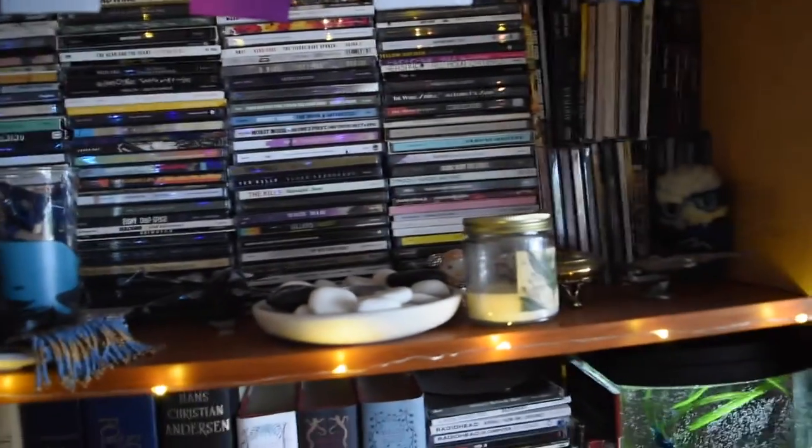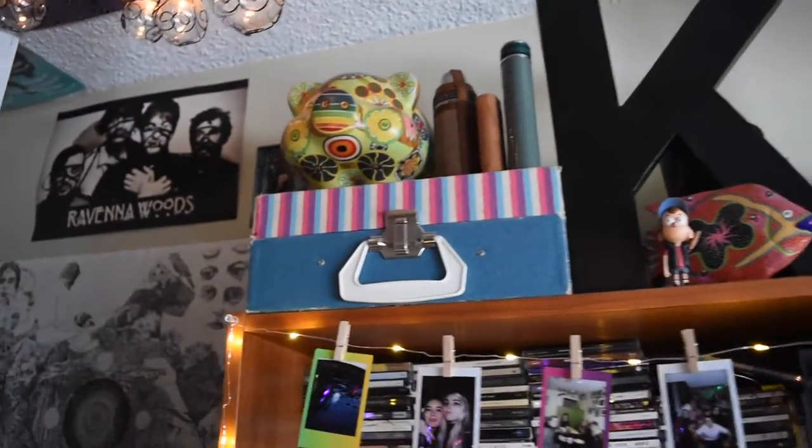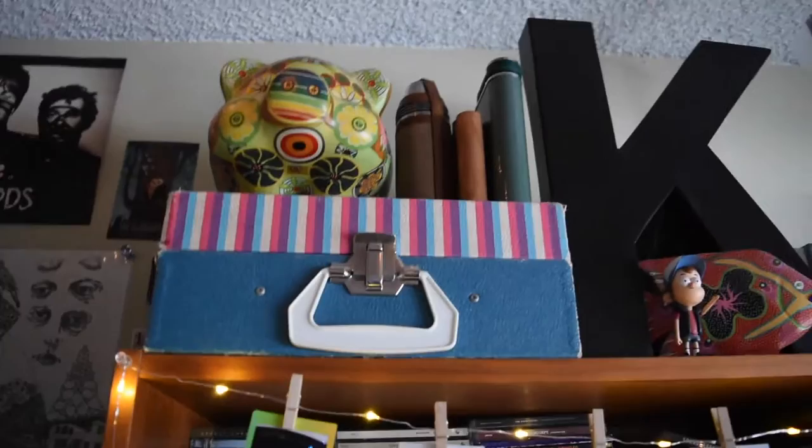Yeah, I have some candles up here. A lot of the stuff, like the candles, I'll put on my desk while I'm working sometimes. Up there, I have even more stuff. This place is just crammed with stuff.